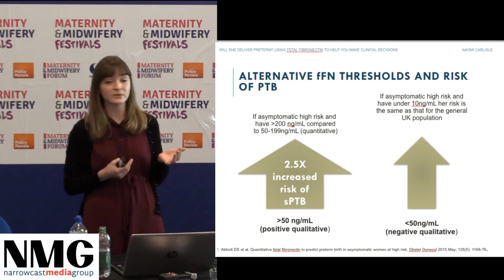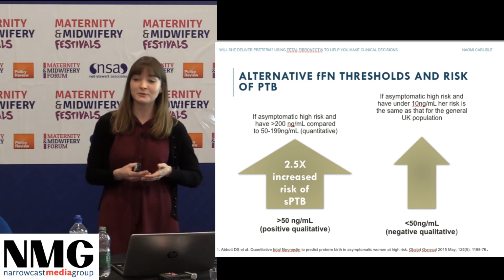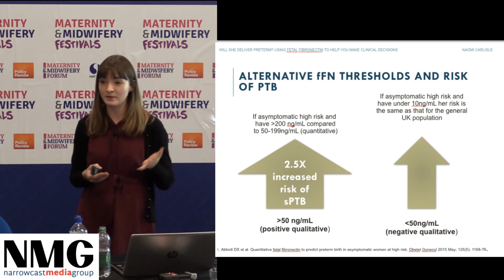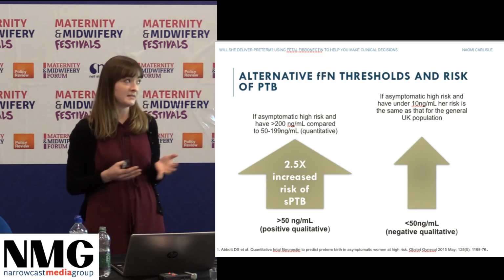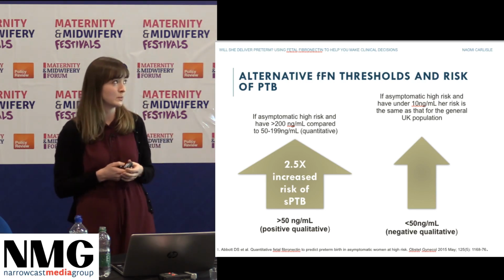If you undertake a fetal fibronectin swab on her and it comes back as under 10, you can say to her, not just that your result is negative, but you can say to her, your result is the same as any woman who's likely to give birth early in the UK, not just women who have a high risk factor like yourself. And that's really reassuring for women to hear.